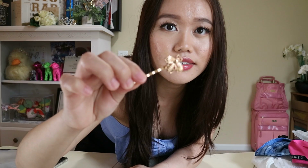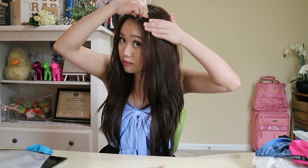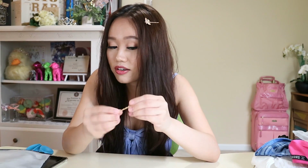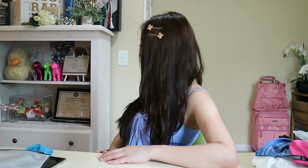The next item I got is this little piece of hairpin. It looks like this. Isn't that cute? Like, it's a little bee. So I'll try it on for y'all to see. And maybe a little lower. There you go. I like it.